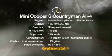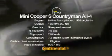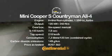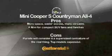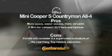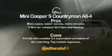The same turbocharged 1600 engine fitted to the normal Cooper S also provides the Countryman's urge, ensuring ample zip, while the all-wheel drive system is optional. There's lots of space and it's also more practical, but the extra size makes the Countryman more maxi than Mini, and our test car struggled with turbo lag too.